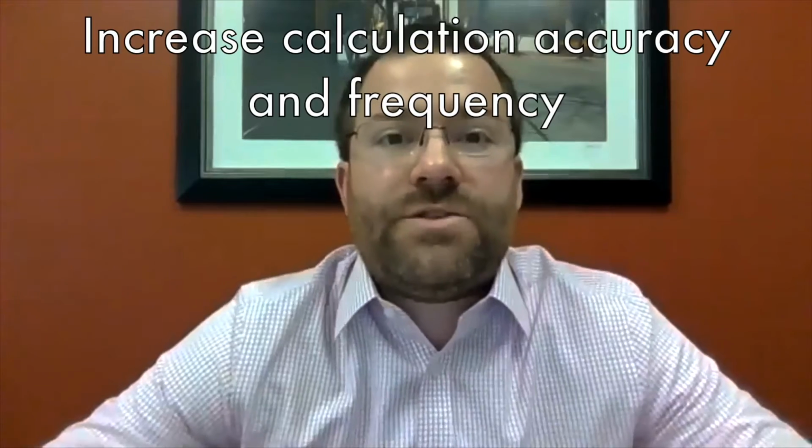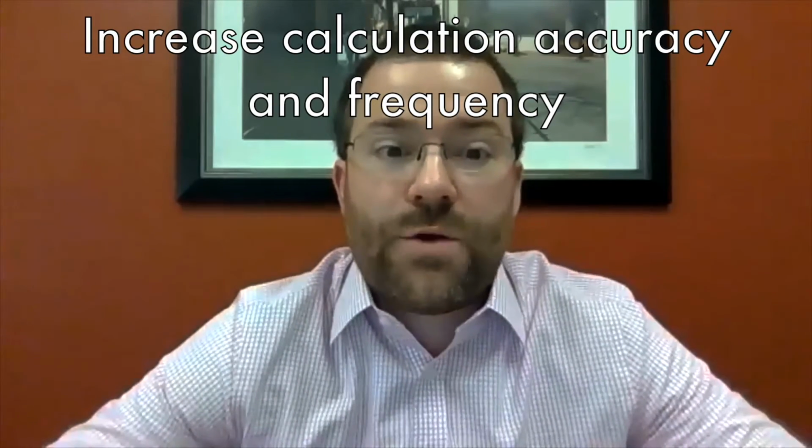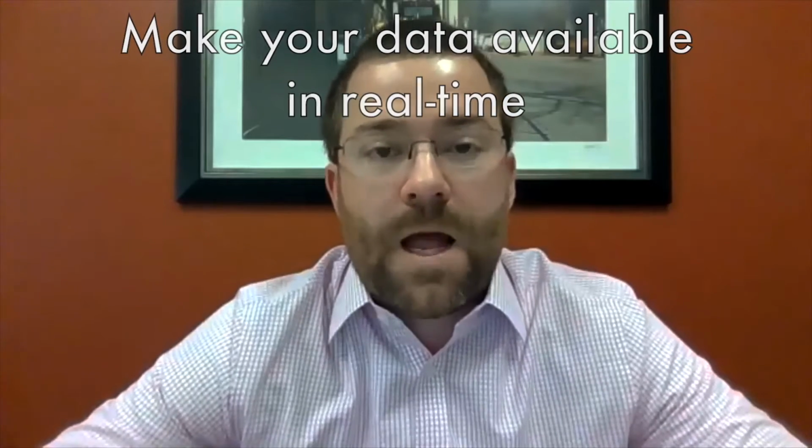Also, it increases your accuracy and frequency of these calculations, so you can now have your data available in real time if you would like it.